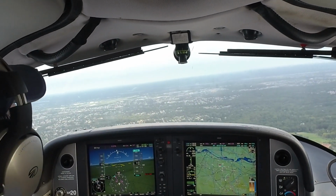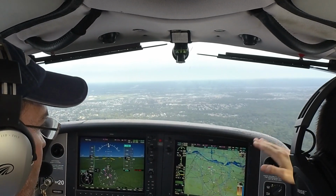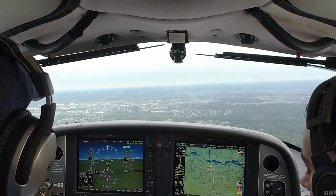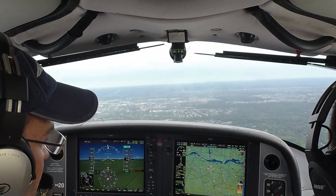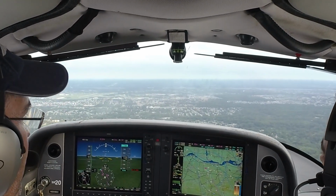The other thing I want you to anticipate is when we're abeam the numbers and you cut the power, the nose is going to veer to the right. So think of your power. When you add power, you always add right rudder. When you bring the power to idle, you're going to need a little bit of left rudder.